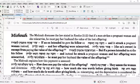So that's why there's a verse in Exodus that's coming to teach you that. To say that it doesn't matter what his intention is, he has to pay either way. Obviously, if he goes for her, he has to pay either way. But where does it come into play? There's another halacha as far as the death penalty is concerned.